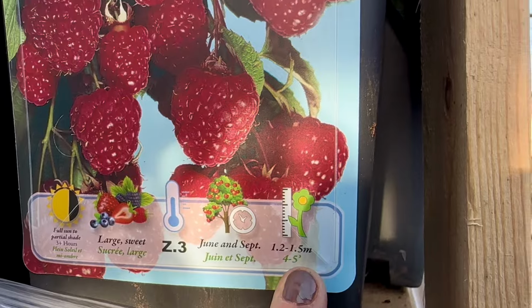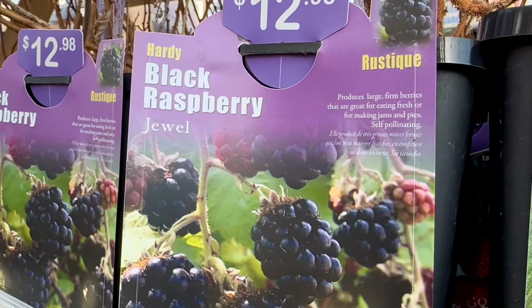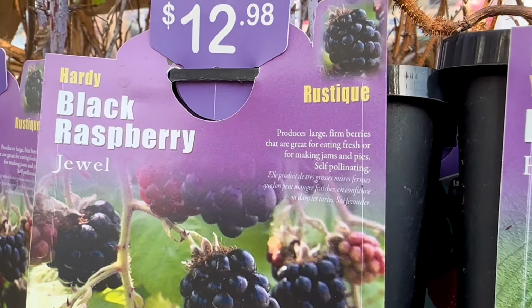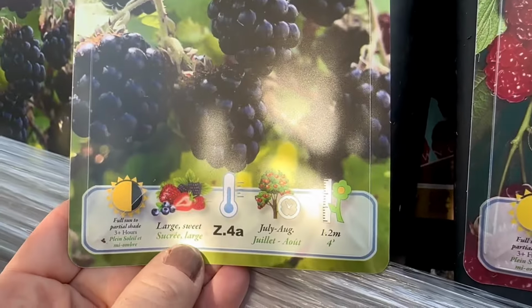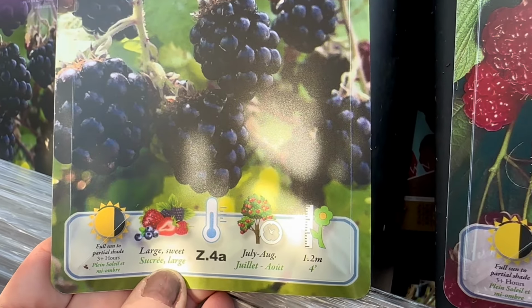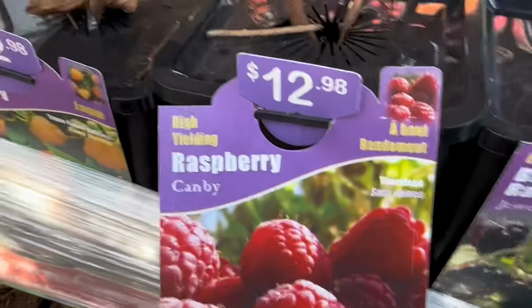4 to 5 feet. Take a look at this black raspberry. Jewel is the name of the variety. Produces large firm berries that are great for eating fresh or making jams. Self-pollinating variety. Hardy down to zone 4A. Large sweet berries. July and August is the harvest. 4 feet will be the mature height.